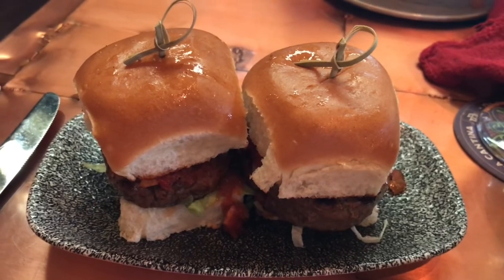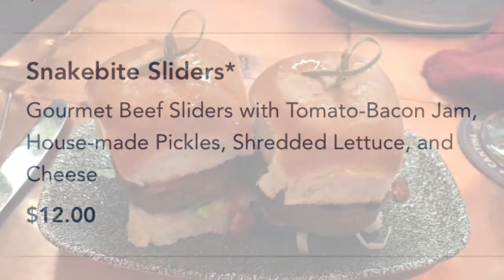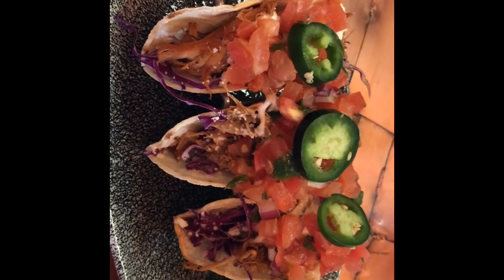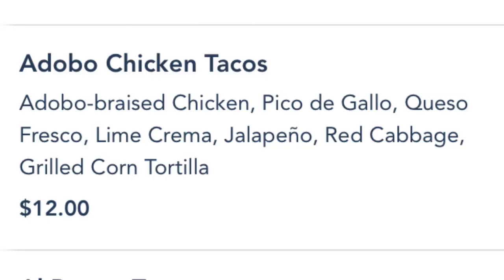Snake bite sliders. It's gourmet beef sliders with tomato bacon jam, house-made pickles, shredded lettuce, and cheese. And these are the adobo chicken tacos: adobo braised chicken, pico de gallo, queso fresco, lime crema, jalapeno, red cabbage, and a grilled corn tortilla.